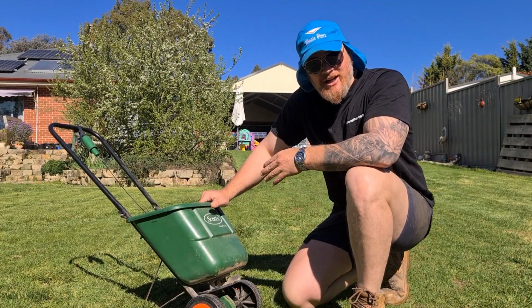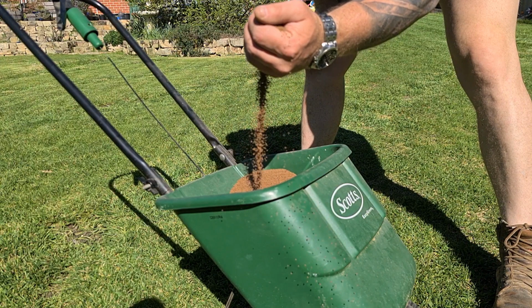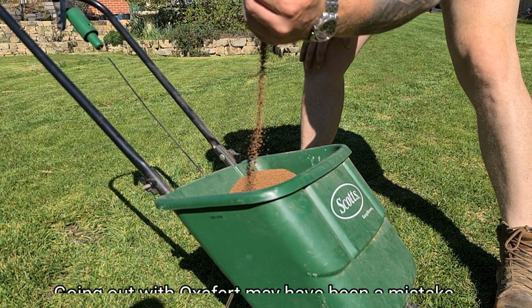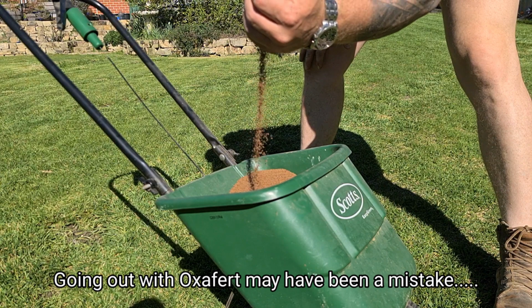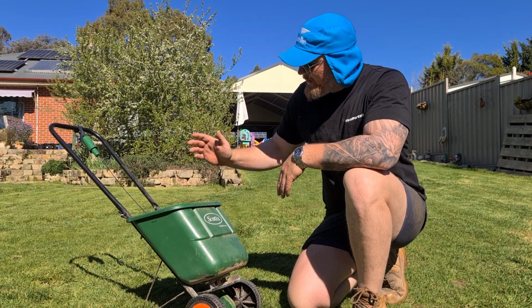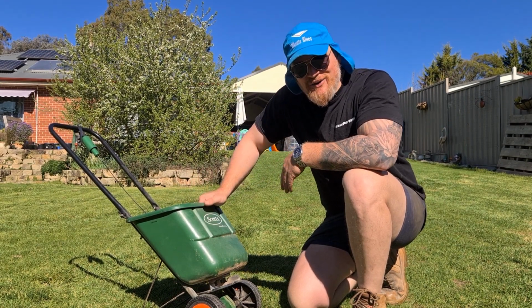Rightio, let's get some product out, eh? First one we're gonna go out with is gonna be an Acceleprint GR. And I've got enough in here to do the front and the rear lawn. So what I don't wanna do is actually combine this with my Oxifert application, because they both run a different SGN, which is the prill size. So it could go out uneven if you try to mix them. So we're gonna go out like this first, and then we'll come back for the Oxifert.